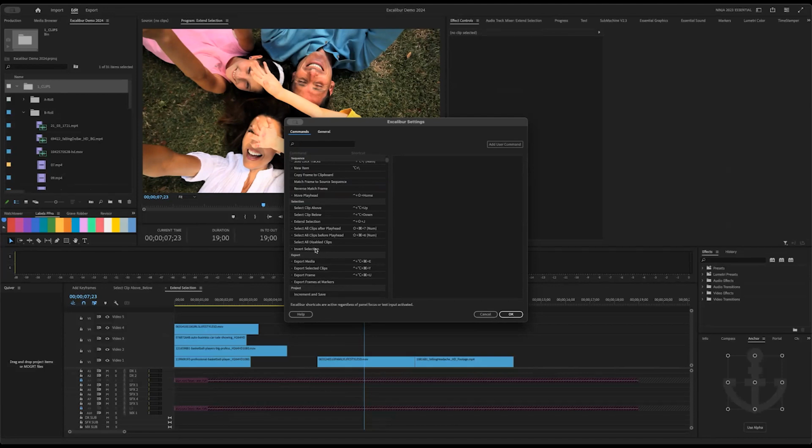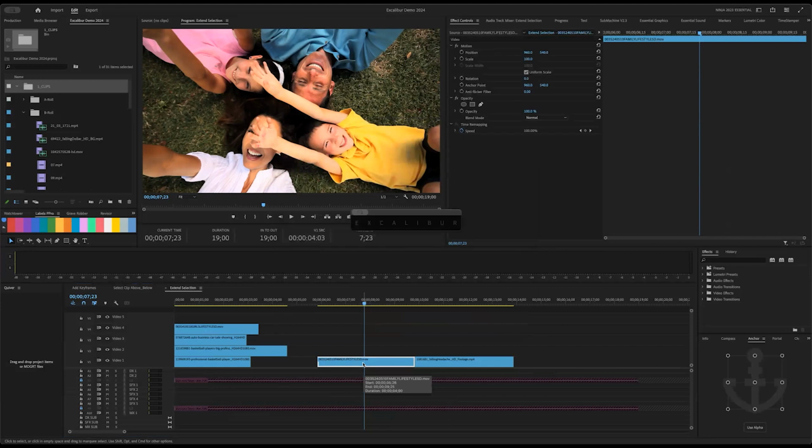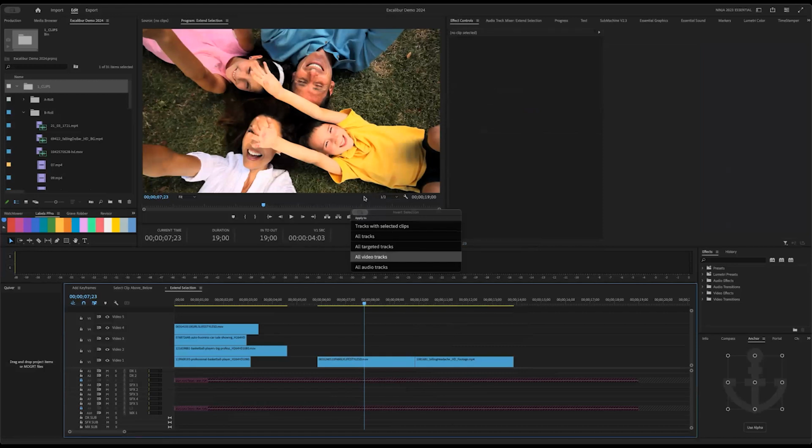You can invert your selection. So say, for example, I had this clip selected, but nothing else selected. It would invert that and select everything but this clip right here. So let me do that real quick. I'm going to invert my selection, and I'll select everything right there. We do invert selection again. And I have the option of doing tracks with selected clips, all tracks, all targeted tracks, all video tracks, all audio tracks. So just a whole bunch of options to choose from when doing this.